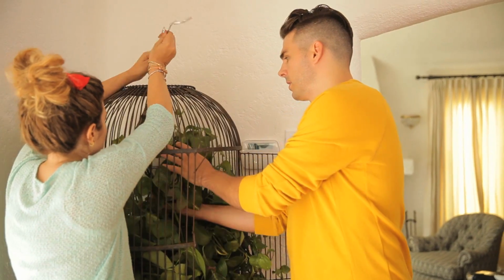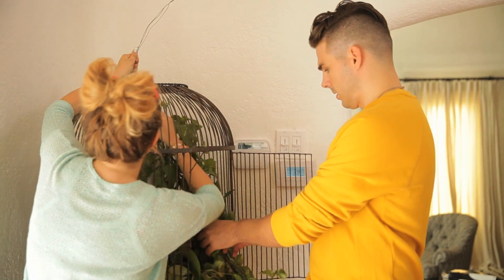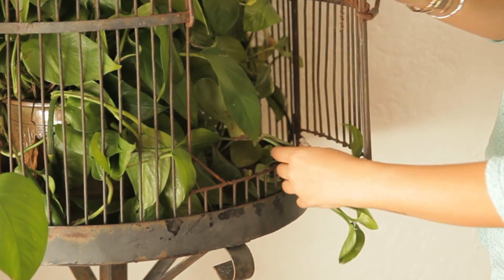In the birdcage, we're using a combination of a potted plant at the base and then a hanging plant that just hangs from the top, so it really fills up the entire birdcage. I still think we need to finesse the leaves.